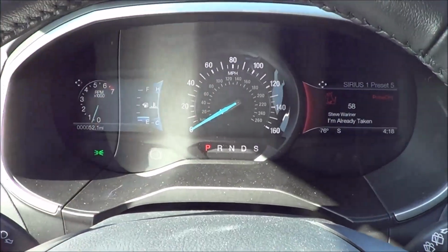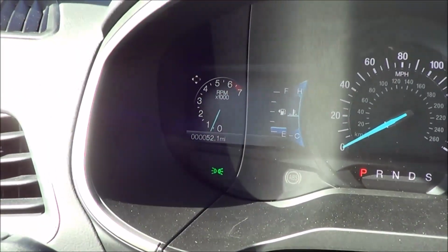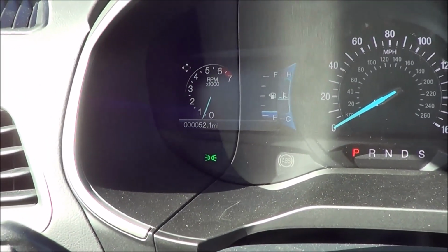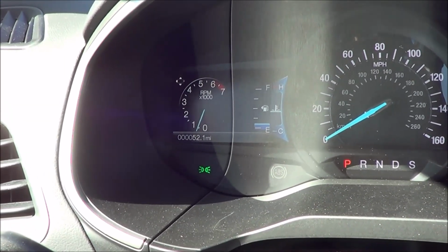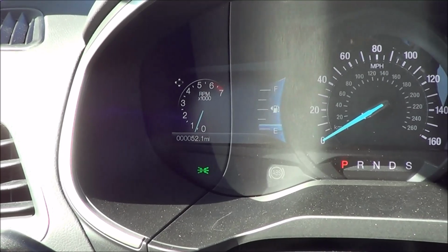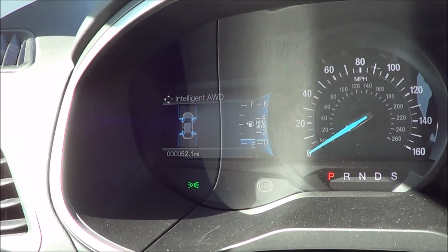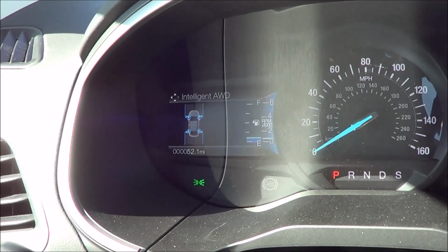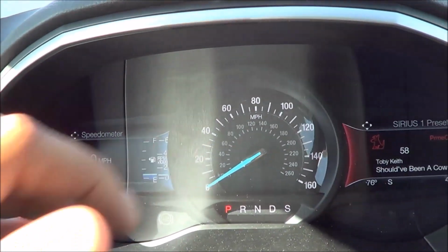Now, coming to your instrument cluster, basically this is all mechanical right here. This is a speedometer, and then right there on the left side you have a little color display. You can have your RPM gauge right there, and then it also gives you your fuel gauge too. Then your trip odometer. Then you have your distance till empty. Then it gives you information about your all-wheel drive system. Then you also do have a digital speedometer if you don't want to use that.